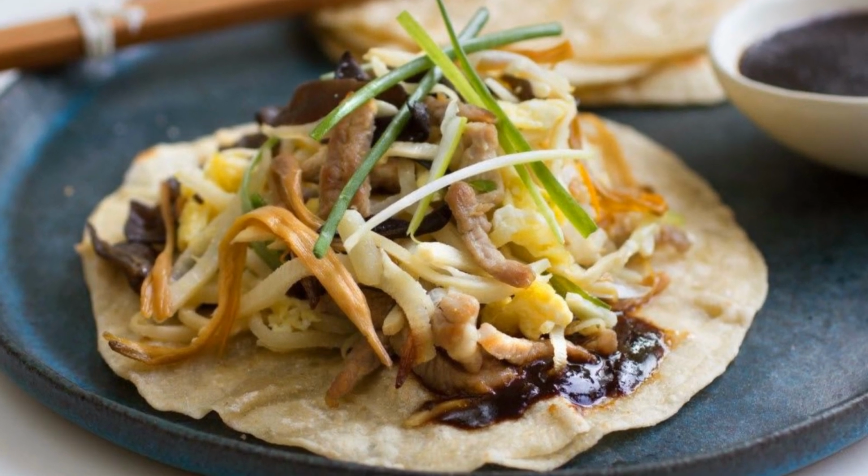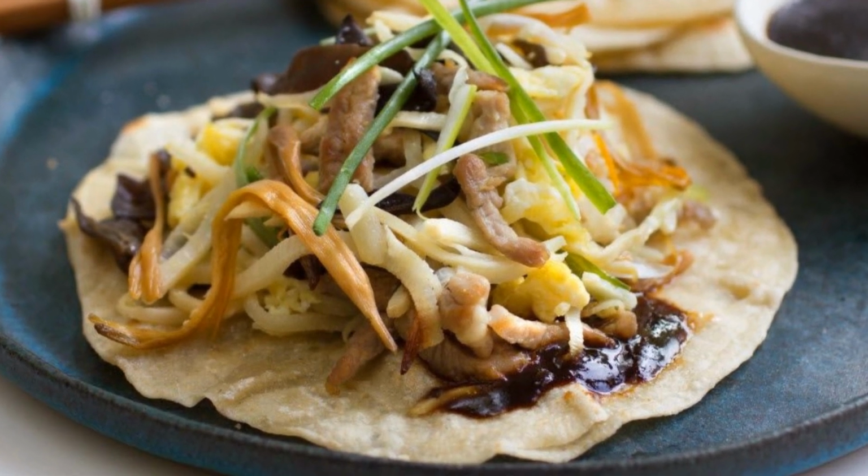It contains pork tenderloins, scrambled eggs, and different kinds of mushroom. Then the content of the dish will be wrapped in a soft flour shell, and then it will be topped with Hoisin sauce. For those of you who have never tasted Hoisin sauce before, let me briefly describe its flavor to you.